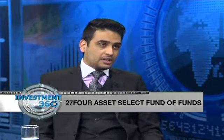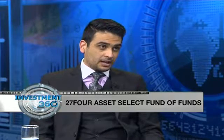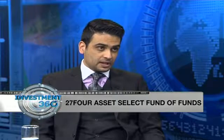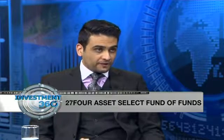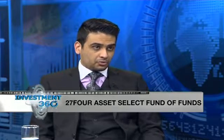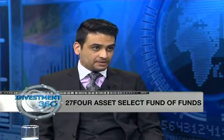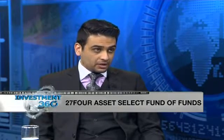And ultimately, the fund is designed to be a Regulation 28 compliant balance fund, meaning that it can have a maximum of 75% in equities, a maximum of 25% offshore, and all the other rules that go along with Regulation 28 of the Pension Funds Act. So the target return of the fund is CPI plus 7 over a rolling 3-year period.